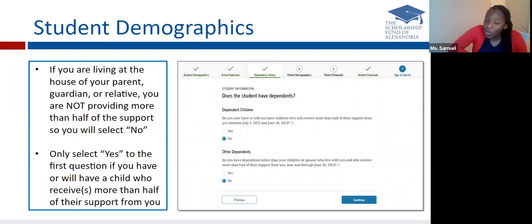So you will only select yes if you are a student who has a child and you are providing the majority of their financial support, meaning more than half of their financial support. There's also another question about if you have additional dependents apart from your children who you provide more than half of their financial support for.